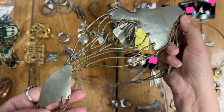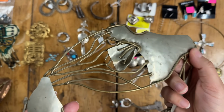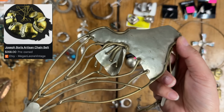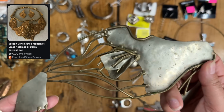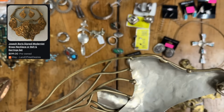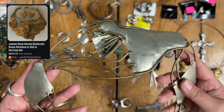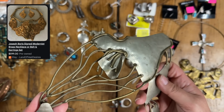This might look familiar because I recently picked up a belt by the exact same designer. This is by Joseph Boris, and these resell online for around $200 to $300. He's a well-known prominent mixed metal artist, and I just think these are so fun. They can be worn as a belt or a very dramatic necklace. And I ended up getting this at the Palm Springs Vintage Market for $20.